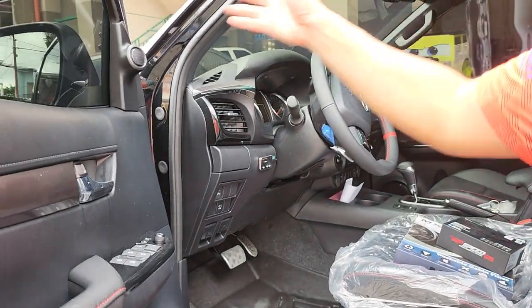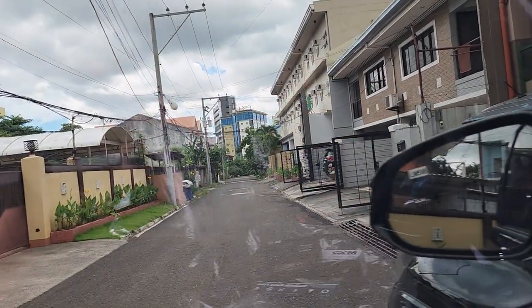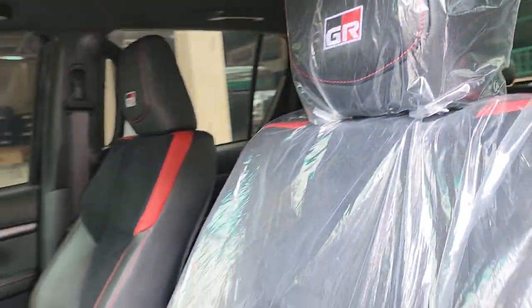And of course, the best, coolest ceramic tint, BF Supreme series. This is super dark on the side, front medium. Okay, to the back, super dark. This is how clear our tint is.